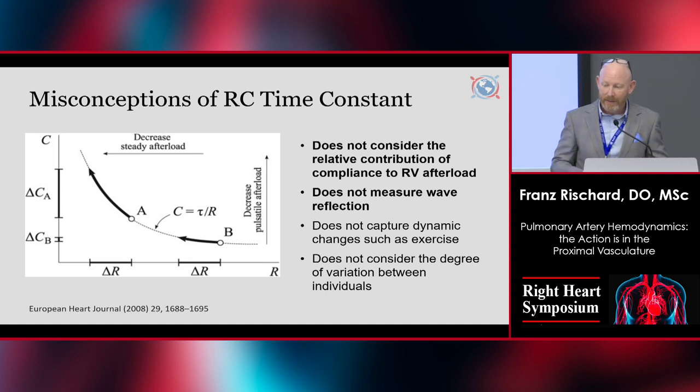So coming back to the RC time curve, as you can see in this depiction, say two patients, one who has a change at time B versus time A, we all know that patient A would benefit more from therapy. In that context, both PVR is low and compliance is changing significantly, whereas patient B would not substantially benefit, especially in the case of compliance, as there's a very small incremental change in compliance.